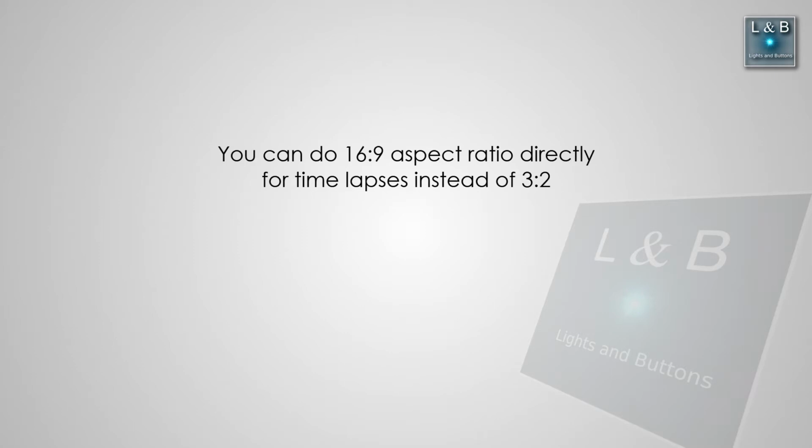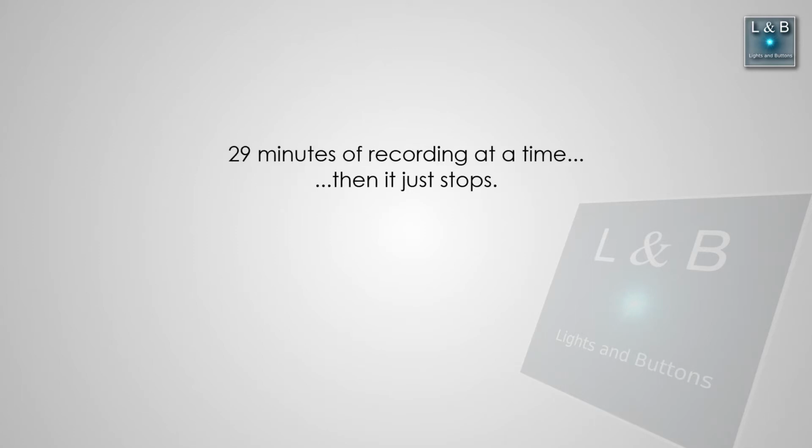To help do the time lapses, Sony allows you to shoot directly in 16:9 aspect ratio so you don't have to crop in post. I also noticed that the recording time is limited to 29 minutes according to the specs. It would have been nice if the camera could continue recording even if it has to roll through multiple files.